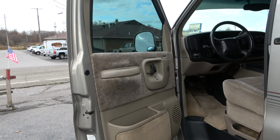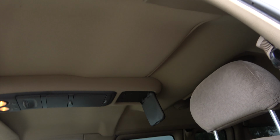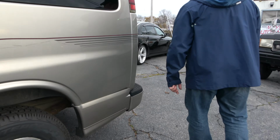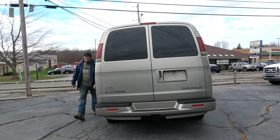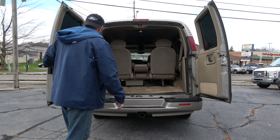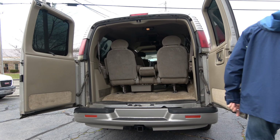Take a look inside. I'm gonna start opening all the doors. Let's see the headliner. The doors are in great shape, you could tell. Let me unlock it first. There is no rust, as you can tell. It's clean. It has the two front seats, and they got captain chairs, and then you have these two. It does come with a DVD screen.